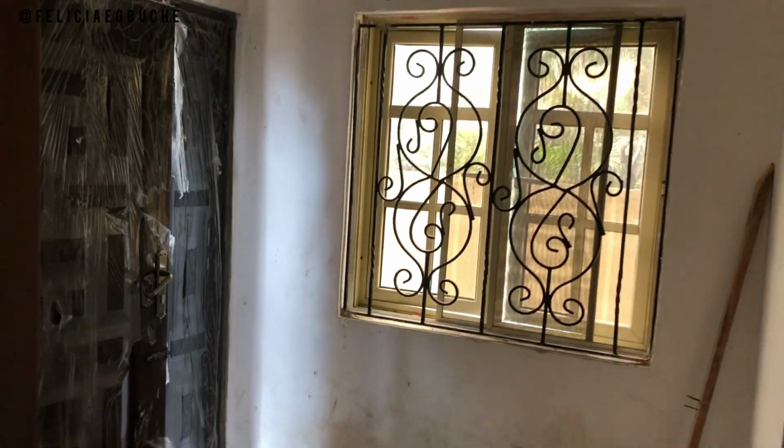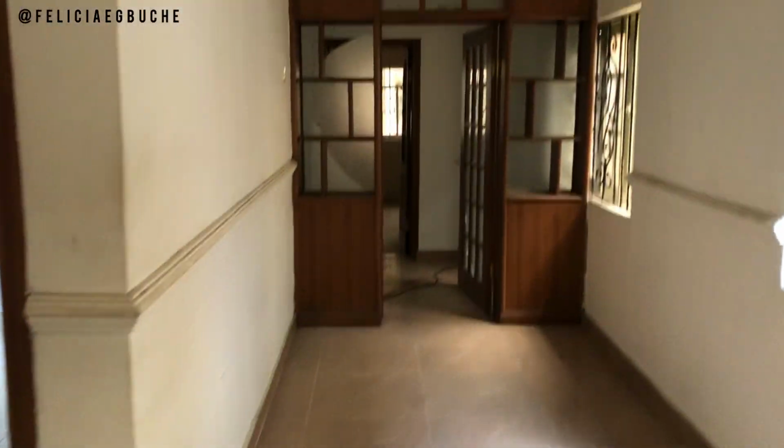Entrance for sure. There's a lot of work needed in this house. But you see, this is the entrance. This is the sitting room. It's a bit small, smaller than where we're coming from, but it will do.